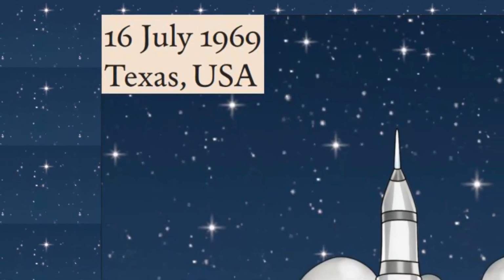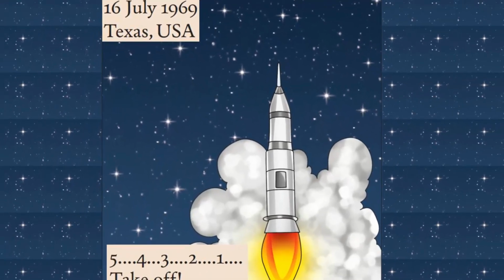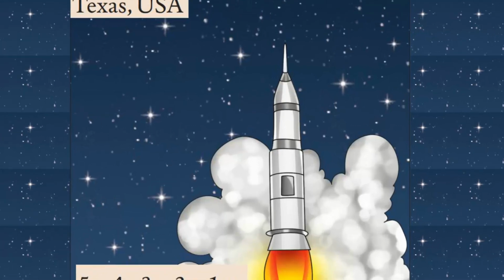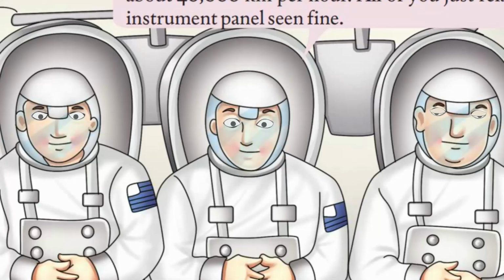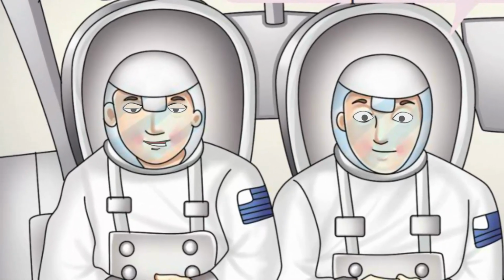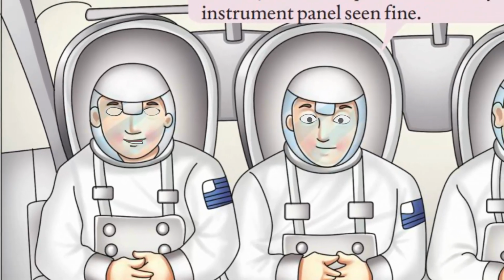Today we are going to start a chapter. So read and enjoy. Chapter 4, Journey to the Moon. 16 July 1969, Texas, USA. 5, 4, 3, 2, 1. Takeoff. Inside Apollo, we are moving off the Earth's surface at great speed, about 40,000 km per hour.